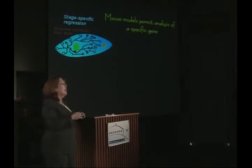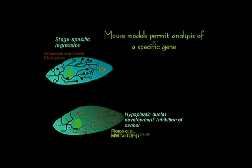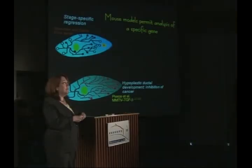So it wasn't really surprising that many tumors escape the regulation of TGF-beta so that they can grow in this uncontrolled fashion. But further mouse models were able to better demonstrate that. For example, in one mouse model done by Pierce and colleagues, they overexpressed TGF-beta so that it was constitutively active. And again, they replicated the effect of the little pellet and showed that they actually got reduced ductal development and inhibition of cancer. So that's great. Here's a molecule that will actually inhibit growth locally and inhibit the eventual development of cancer.